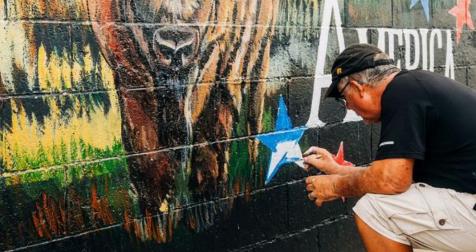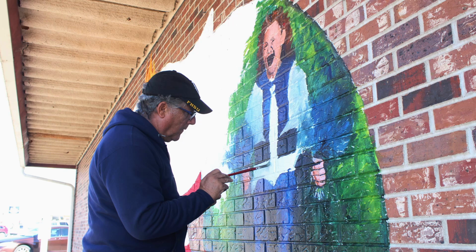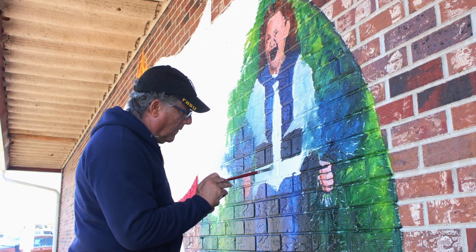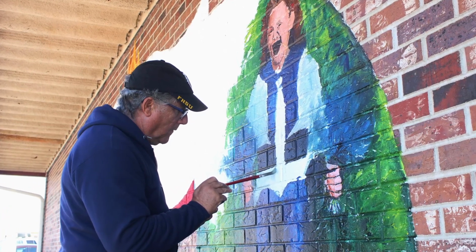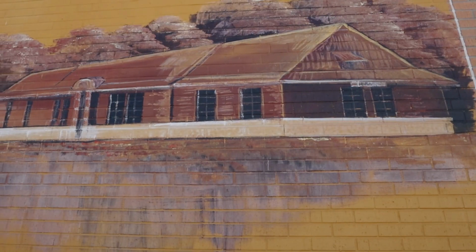Picking and choosing what to paint and coming up with creative ideas may seem like one of the hardest parts of being an artist. But Dennis didn't really have to worry about any of that when making his murals in Hays. Well, most of the time, it's a commission piece, usually a commission piece, and they tell me what they want, and then I create it from that point on. And on the murals, it's the same way.